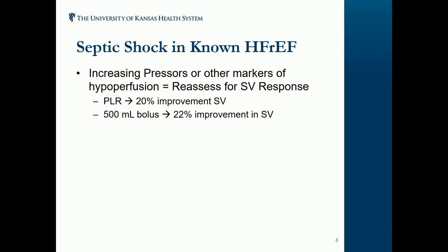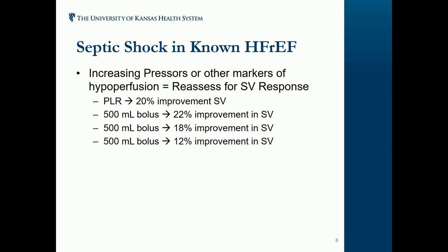So we gave her a 500 mL bolus. She was 22% responsive, and we continued to do that, as you see there, for a total of 2 liters until she wasn't fluid responsive again. So this is a lady with severe cardiomyopathy at baseline. Nobody in their right mind would have given her 3.5 liters of fluid over the course of a 6-hour time frame, myself included, if you're just doing the thumb check.